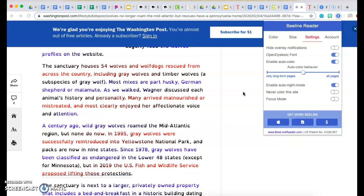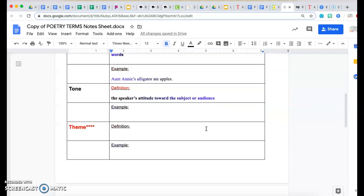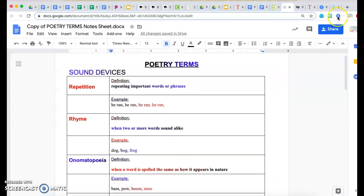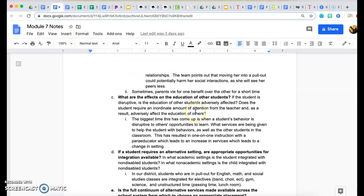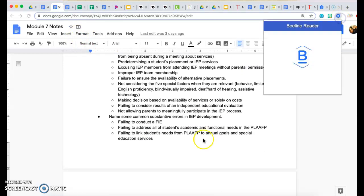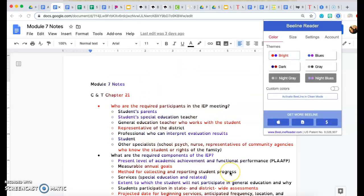The exceptionally cool thing about this is that not only does it work on websites, but it works on Google Docs too. So here I have one of our term sheets for our poetry unit, and I simply press the Beeline button and there we go. If I wanted to go over here and have my module notes up, I can also just click this button in the top corner, and it gives it a second, and here we go. Now it is very readable to any student who is struggling.